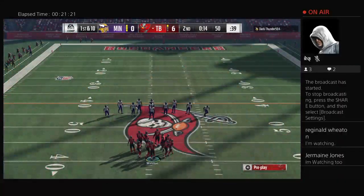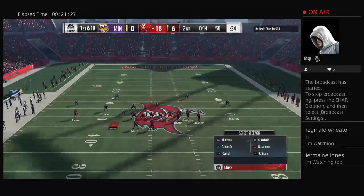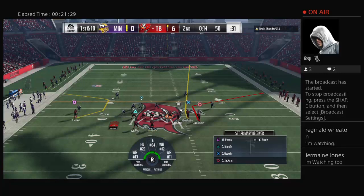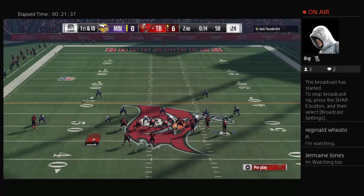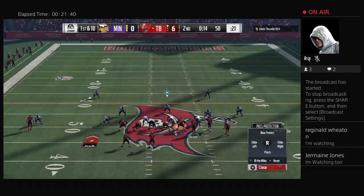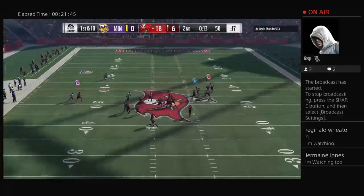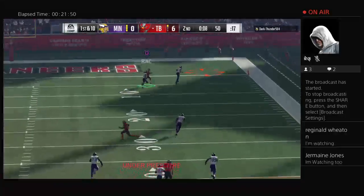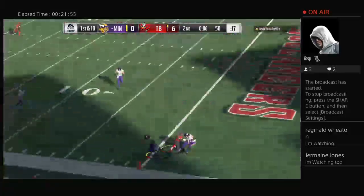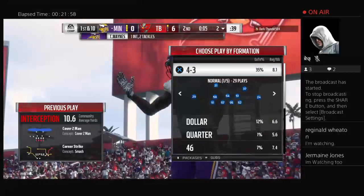So after that big gain, let's see what else the offense has up its sleeve. Winston now from the 50. He's going to air one out. Into double coverage, and it's intercepted. Picked off by the former first-rounder Trey Waynes.